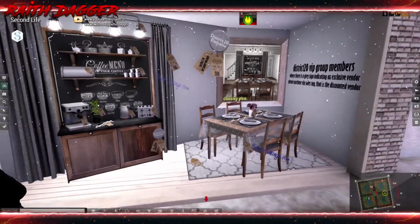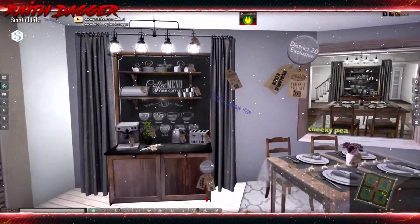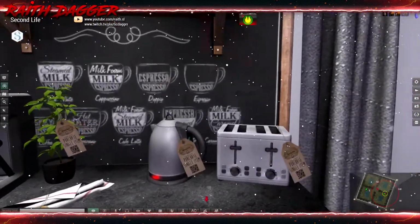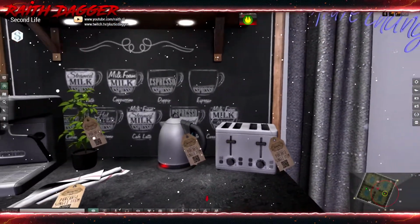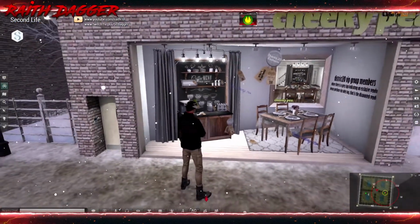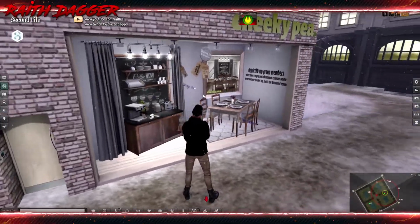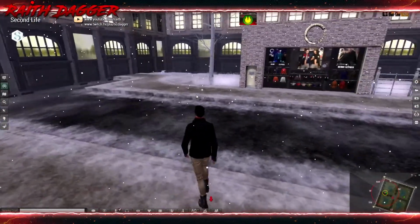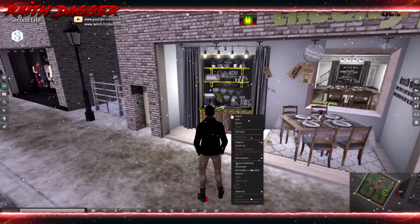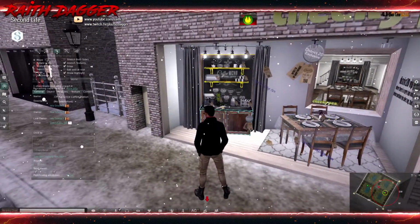I already have a dining set I like, but I like this thing. Oh, the little heat indicator light glows. That's pretty cool. Maybe I'll come back. It looks really decent, though. I like it. Oh, you know what? I want to see. Everything's not linked.